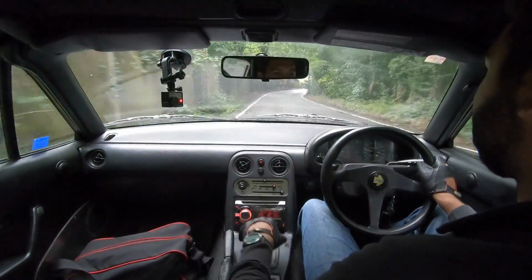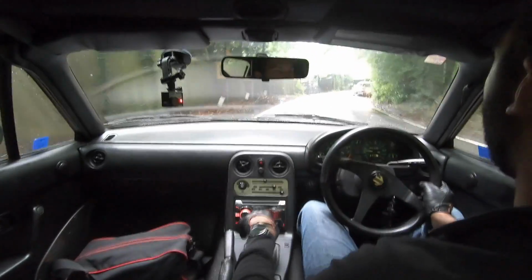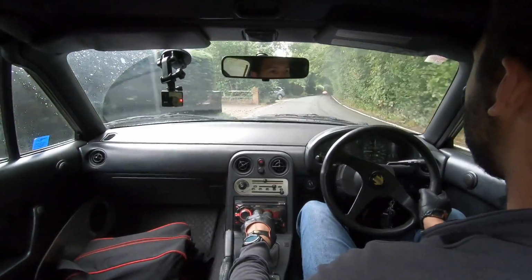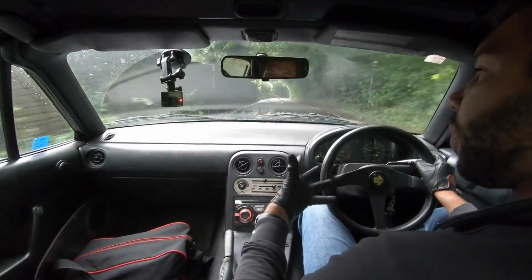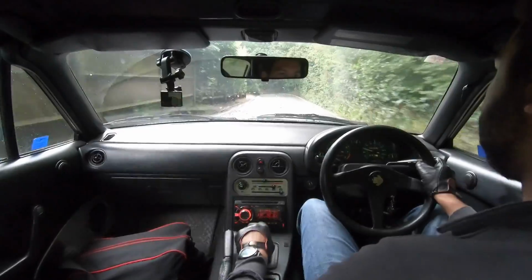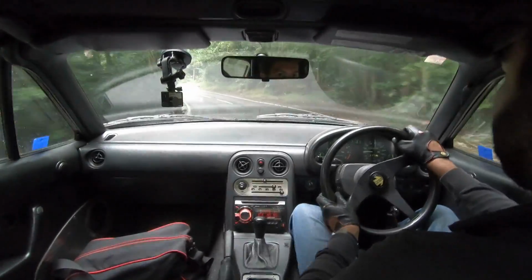I keep saying this car. I should be calling her Monique. So for those of you who aren't regular viewers, this car is called Monique. The name was chosen by myself and my wife, so yes. Monique has become rather precious to me. Therefore, despite the coilovers and the roll bar and whatnot, I won't be doing any track days in her.